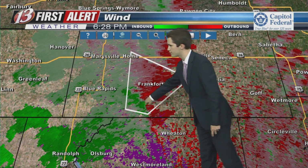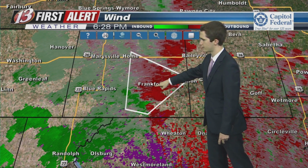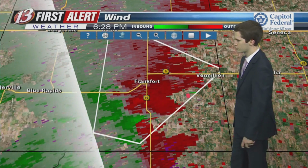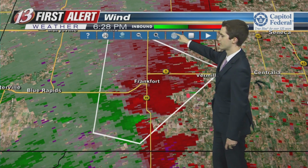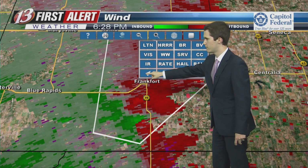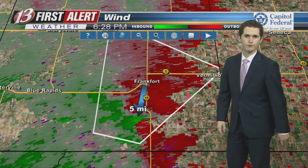As we look at the area of rotation, it's right there where the greens and reds come together. We'll take a closer inspection here. Again, this is in the southeastern portions of Marshall County. Rotation is going to be on Highway 99, a few miles to the south of Frankfort. So I'll go ahead and put a distance measurement on it here for you. That's going to be to the south of Frankfort by around 5 miles.